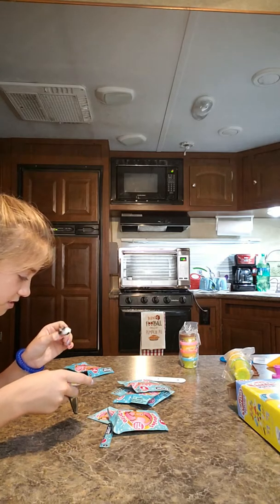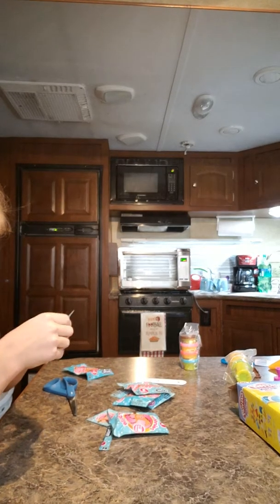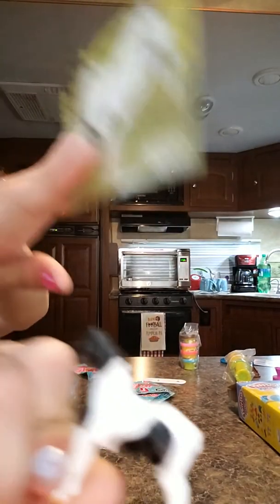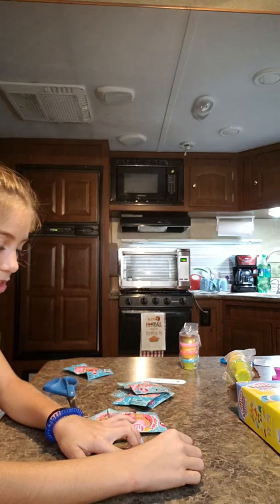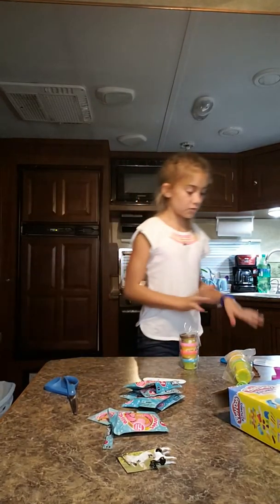I love this. It actually sort of looks like the horse in the picture. So you can see there are two horses. Yeah, so they look sort of the same. Like, here's this, and here's that. Okay, so the first blind bag is opened. I'm just gonna set that right there. Okay, now we just have to, because I'm dying to see how this stuff right here works.